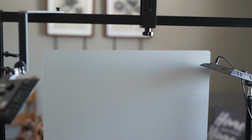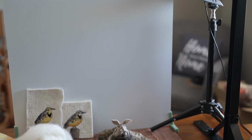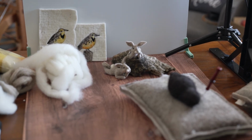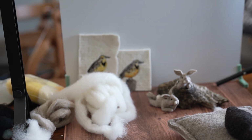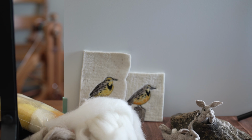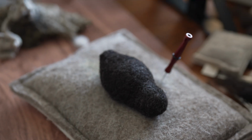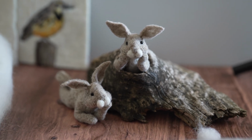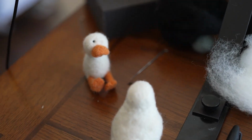This is where I do my video courses right here. The camera goes up here, and then I have lighting, and it looks straight down onto what I'm making. Here's some things I've been working on. So last week we shared the meadowlark pictures. I'm working on a duck for an upcoming class that I'm teaching. Here is bunnies I've made recently. And then just random mess and partially made animals.